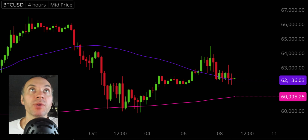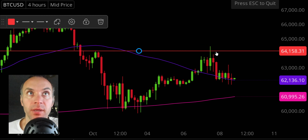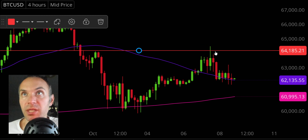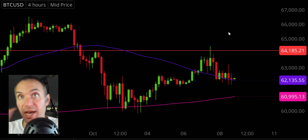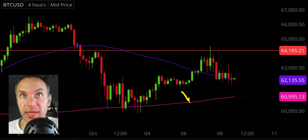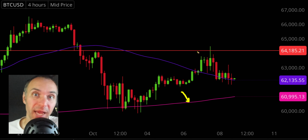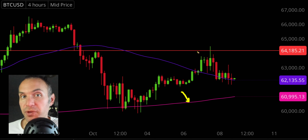So what I want to do here from a resistance standpoint, because basically there's a pattern here that is formed. Top of the pattern right there, resistance at 64,185. And then the bottom of the pattern just down here at that pink line, which you now know is the 200-period moving average. So really, it's very straightforward. And, you know, I'm a little jealous of those of you that are watching this video 15, 20 hours from now because you're going to have a much better idea. But the question is just simply, where is the price relative to these two areas?